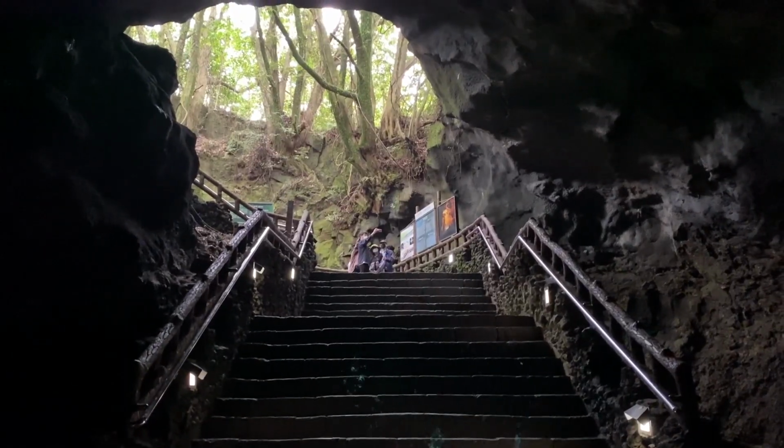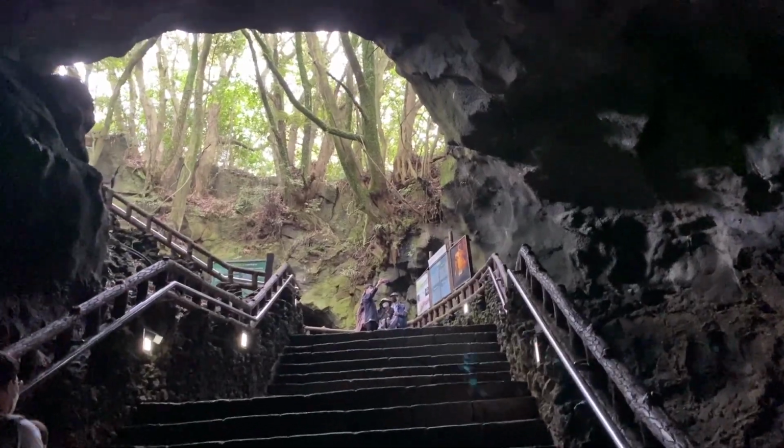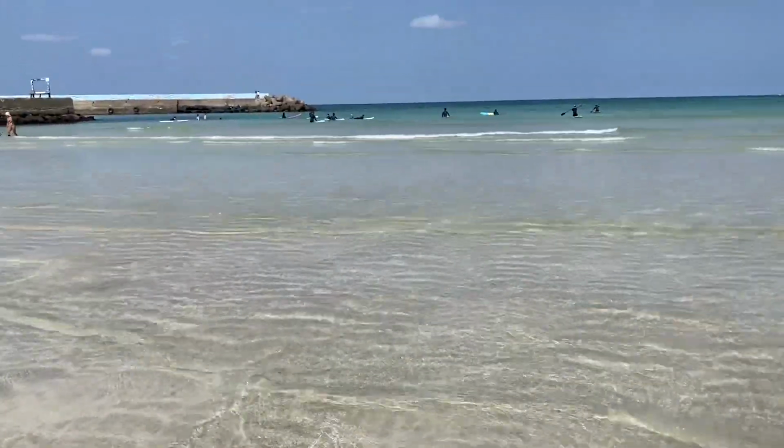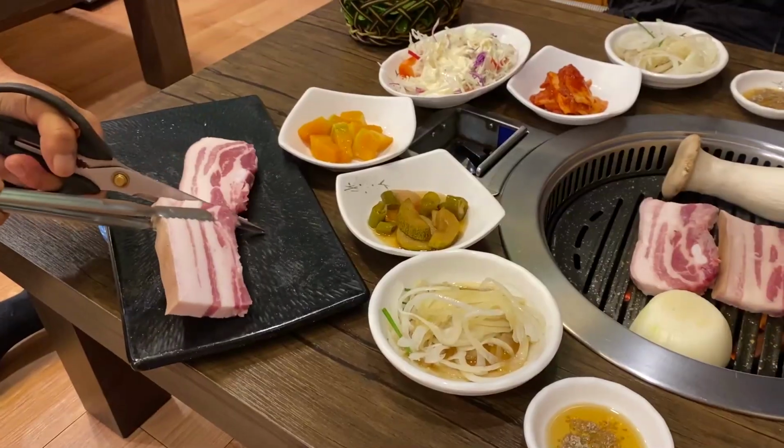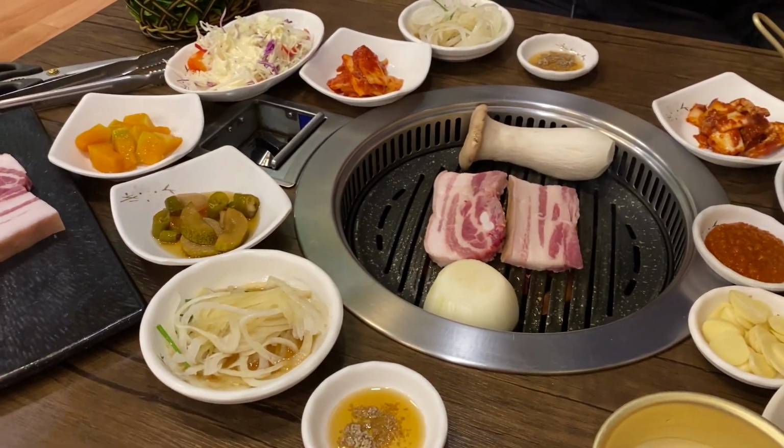This is the entrance, or also exit, of the cave, and it's nice to see the light at the end of the cave. This is the beach once again, and the color of the water, as you can see, is really clear. This is black pork, typical of Jeju Island, so I had dinner with my friend.